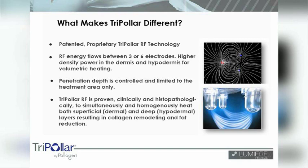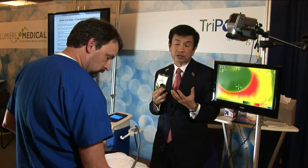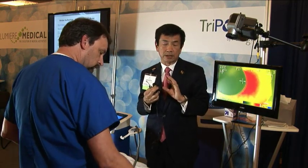And part of it is this TriPollar technology. It really makes the heat more superficial. It's not as deep. It is one of the differences when you're looking at bipolar and monopolar, where the heat went deeper, and I think that caused some of the extra pain. Now, there's a number of other uses that we actually use it a lot for.